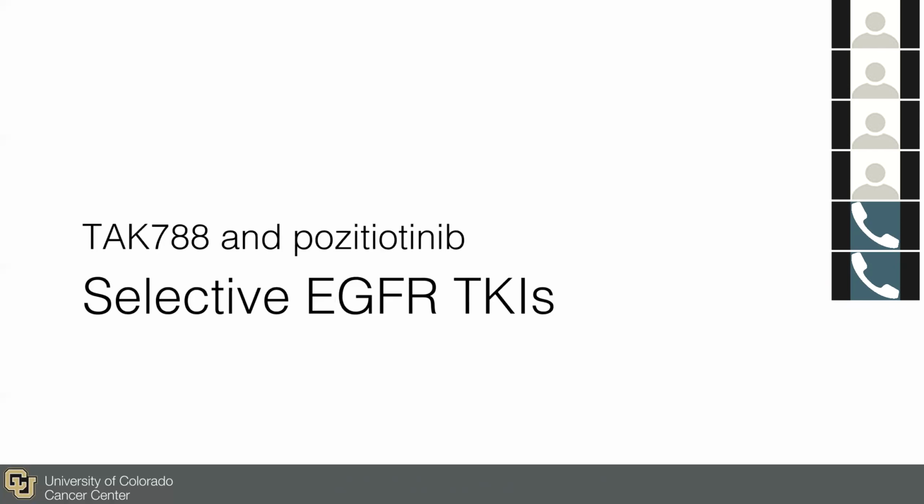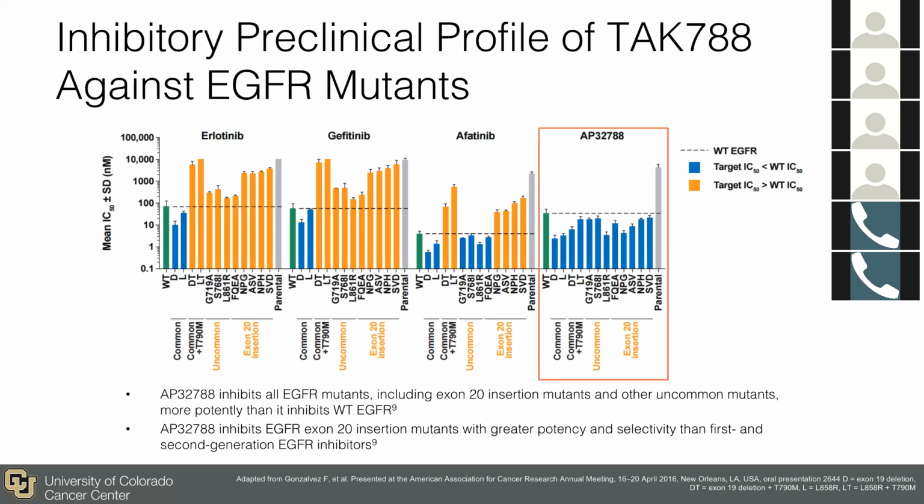Again, we won't discuss all of these, but we'll talk about two of the ones that are furthest along, TAK-788 and Poziotinib. I think Ariad, now actually Takeda, did probably the best job of defining the narrow therapeutic window that needs to be threaded in order to achieve therapeutic expression. So you can see it used to be called AP32788, now it's TAK-788.